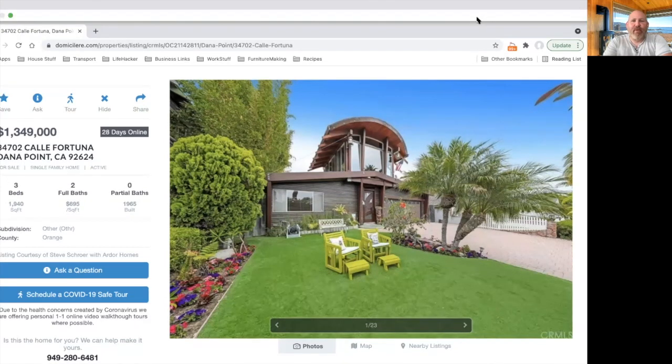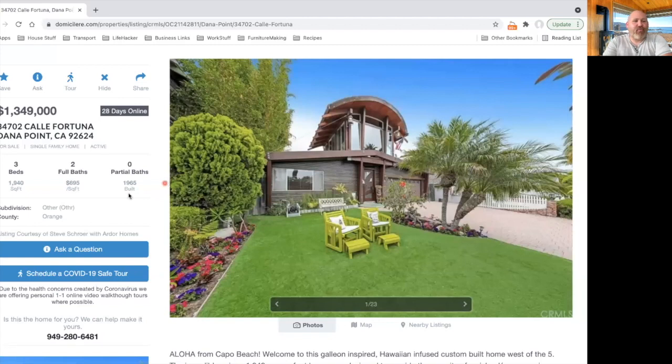So this home, 3-bedroom, 2-bath, is right under 2,000 square feet. It's on a lot that I think is a little over 7,000 square feet, so a great size lot for that area. And it actually has a lot of yard space, which is unusual in Capistrano Beach. This one is listed by Steve Shore of Arbor Homes. However, we would love to represent your interests as a buyer. We do a lot of architectural properties, and you deserve your own representation. This house has been on the market for 28 days. 28 days is a long time in our present market, and it's listed at $1,349,000.